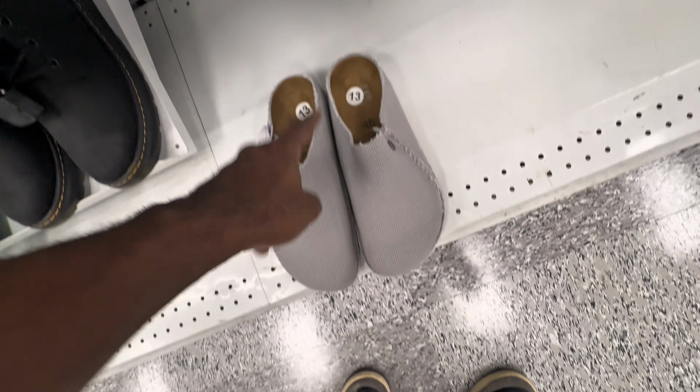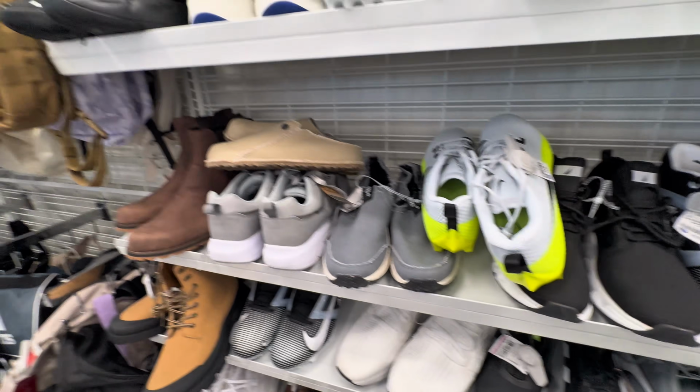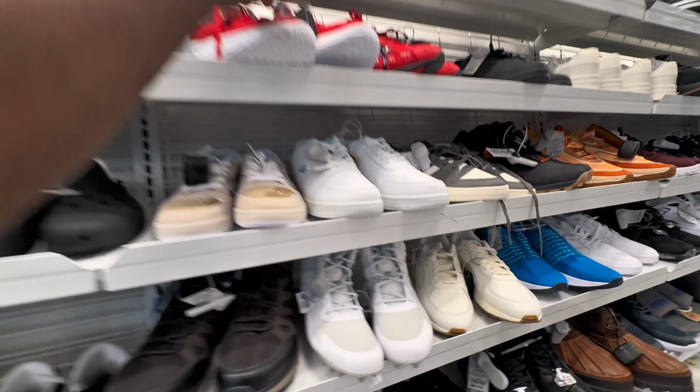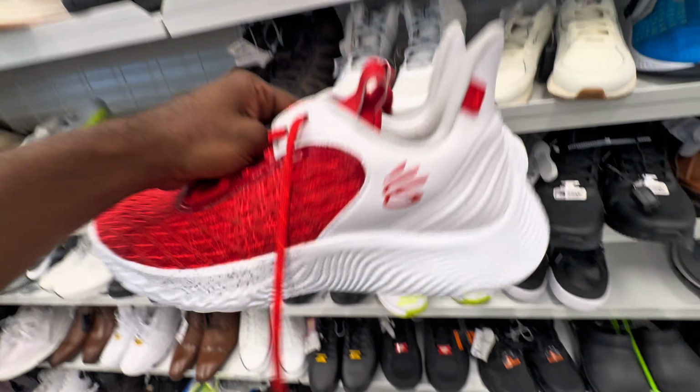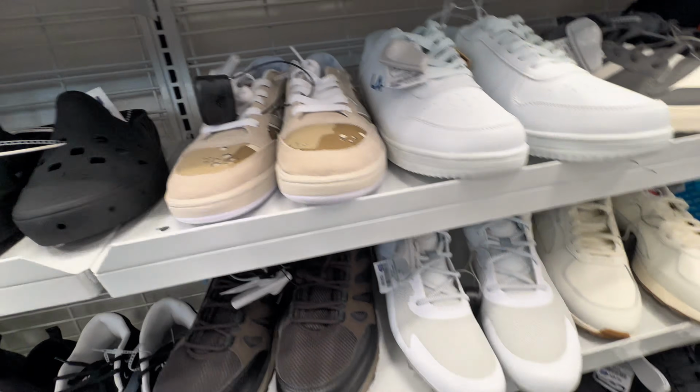We got some more Birkenstocks over here in a different color. That's a gray colorway. And then they got that tan brown one up here as well. We do have some Steph Currys up here as we keep moving our way down. Going down the men's section, I got these size 15 still on the shelf too. Not sure what the price point is on these. Let me put these down so I can show you guys. $55 on those.